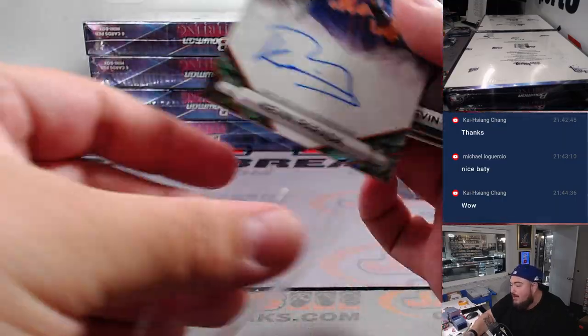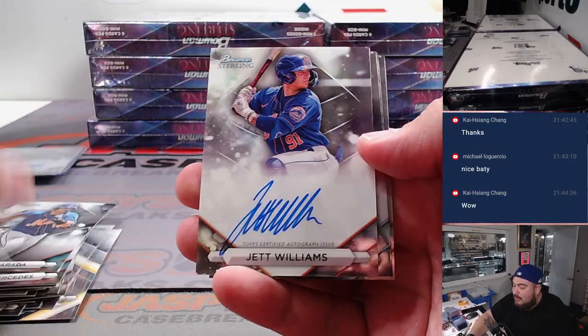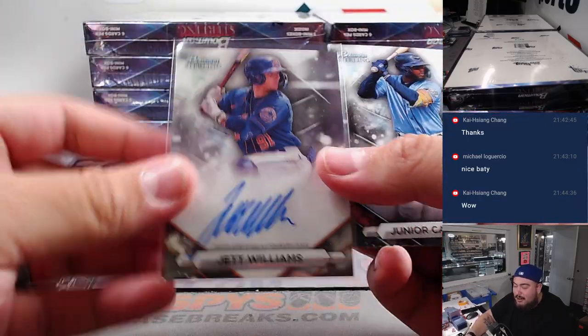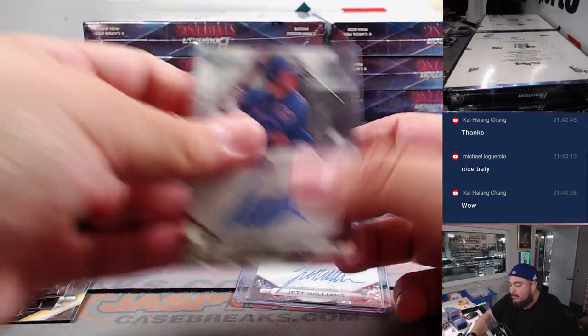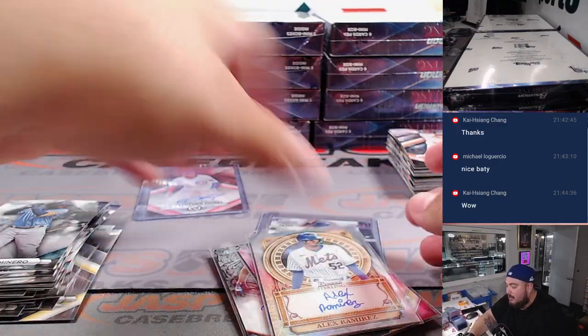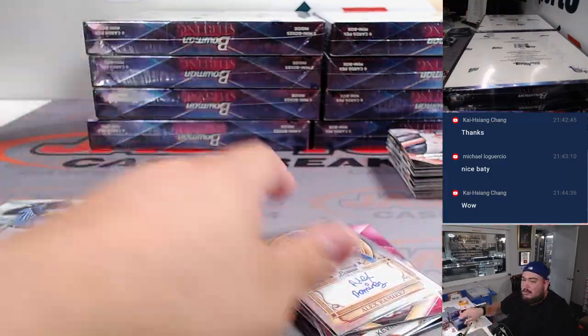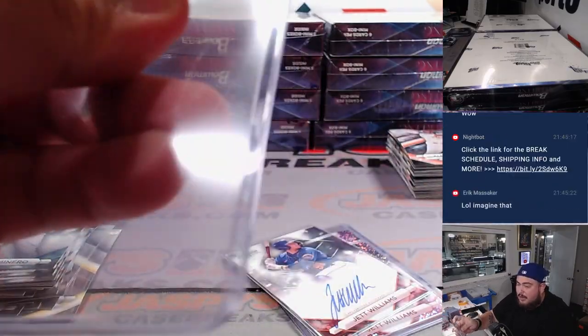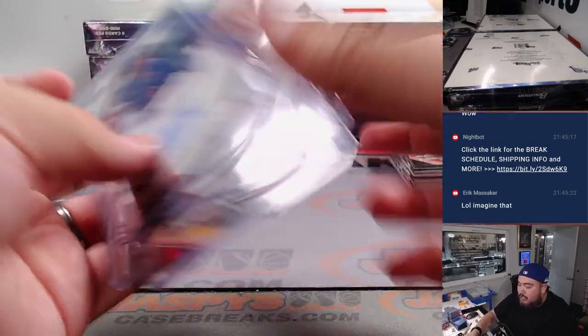More for the Mets. Kevin Parada to 100. Okay, this is definitely a Mets box. No freaking way. Every single autograph has been Mets. Jet Williams. Wow. 1, 2, 3, 4, 5. Minus the Christopher Morel, you got a bonus auto, actually. And don't worry, guys, that was only our third box. We still have so much more to go. So don't think, oh man, this break's over. No, we're just beginning, guys. Literally.